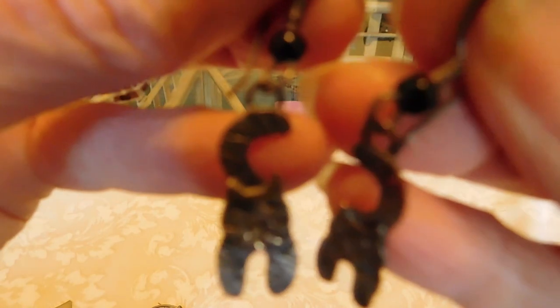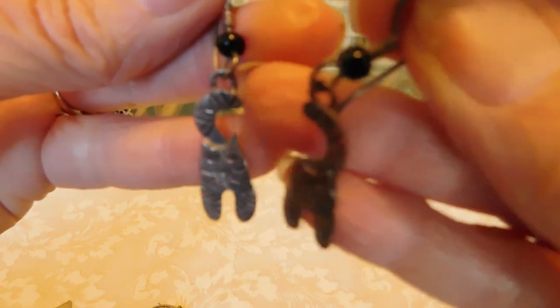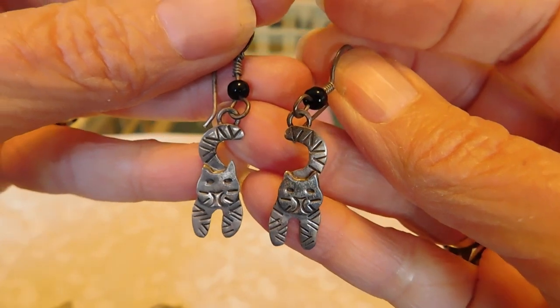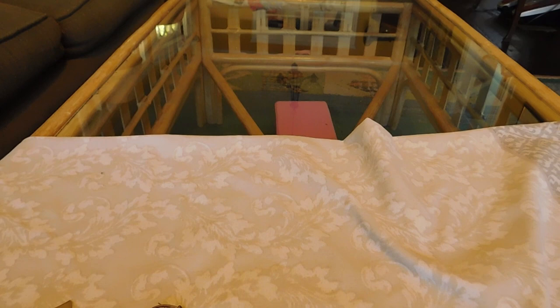And then one more pair of more kitties. There we go. Now you can see them. Aren't they cute? These are really funny. Let's see. Are they signed? No and yes. These are Mexican silver. Newer. TC 109 or something like that. 925. Okay. Well, that is it for the silver jewelry.